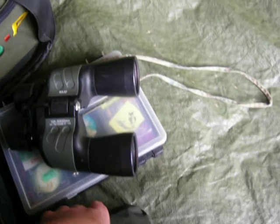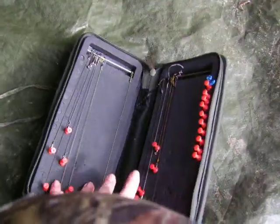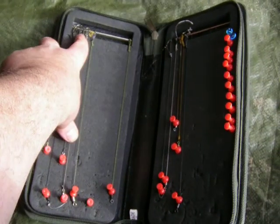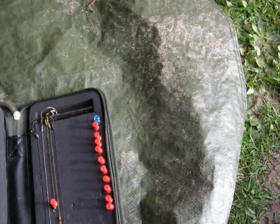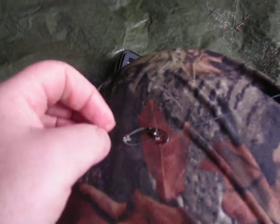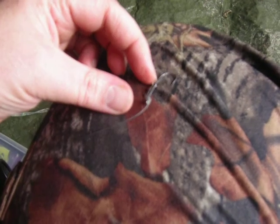But yeah, this is my rig wallet. I just don't keep too many. What I normally run is a D-rig, as I call them. Let me show you one. This is on 20 pound armour braid, with my long shank hook, I believe. Try and get this in focus. That would help you guys. Can you see that?